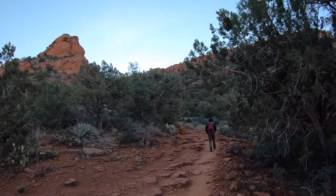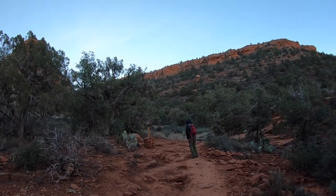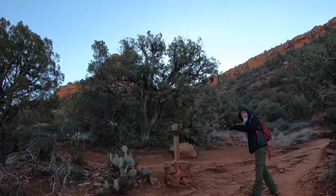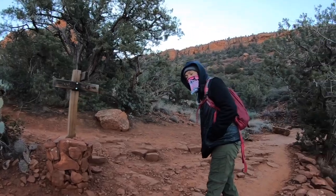Coming up on a sign, Doe Mountain to the right, and we're going to climb this trail. Is that way? Yeah.